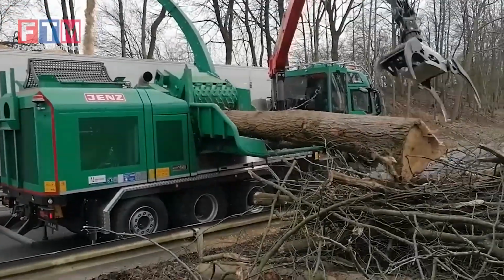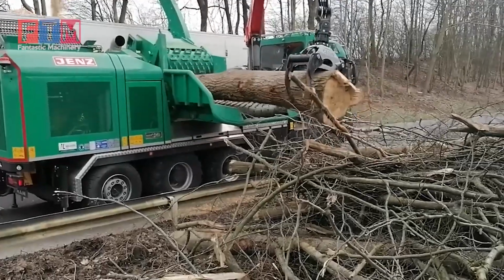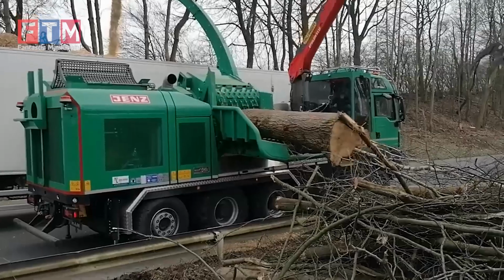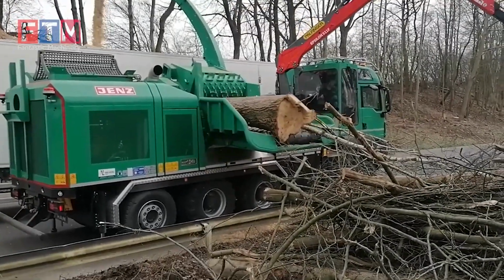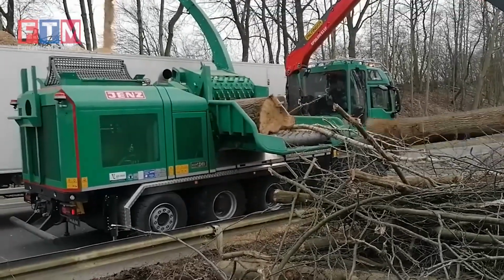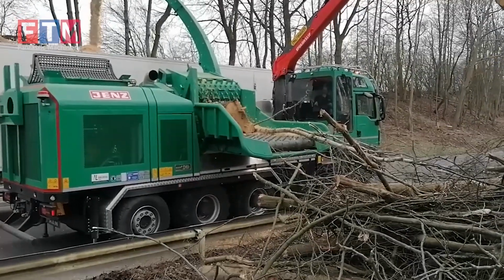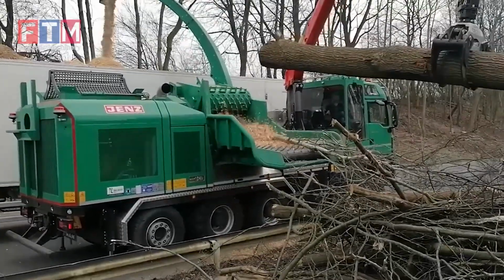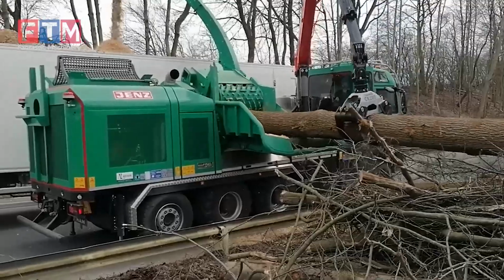The operation of the 1300 horsepower Jens machine is truly remarkable. This powerhouse of a machine is engineered for efficiency and performance in heavy-duty tasks, particularly in forestry and agricultural sectors. Equipped with a robust engine, the Jens machine effortlessly handles massive amounts of biomass, converting it into valuable products like wood chips, mulch, and biofuel. Its advanced technology allows for seamless operation, with features such as automatic feed control, adjustable chip sizes, and user-friendly interfaces.